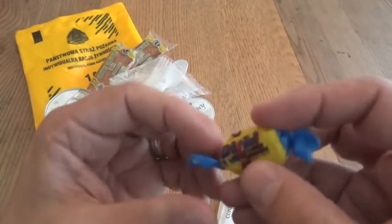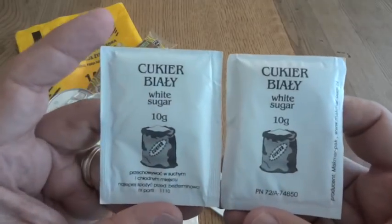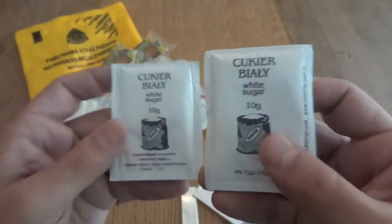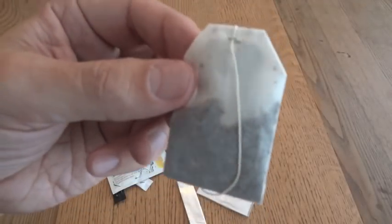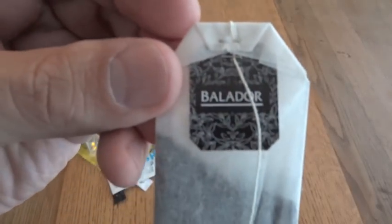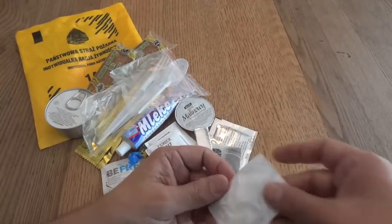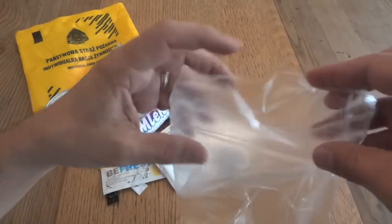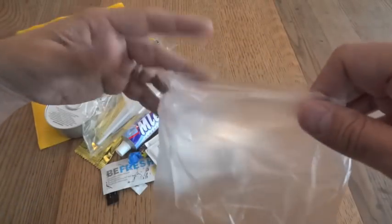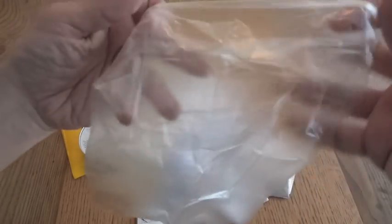We have a little candy, say Dickey. 2 packs of white sugar, 10 grams each. This is going to be instant coffee. A tea bag, Valador, stick of chewing gum, and this is a little, just a little very light plastic bag. This could be for trash. I mean, if you had unused components, you could just put them back in here, but I'm guessing basically a trash bag.